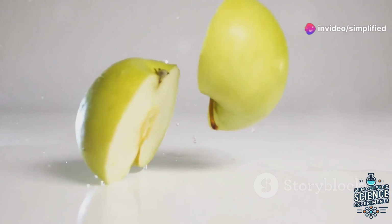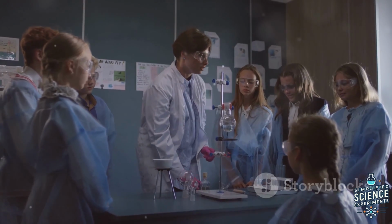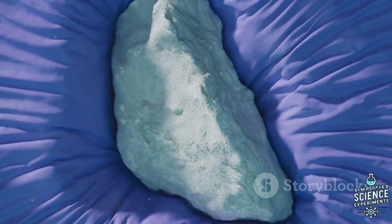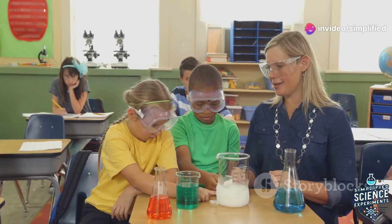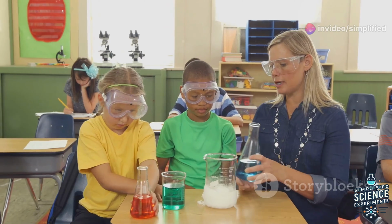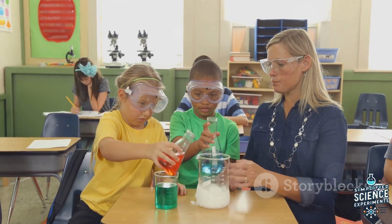Let's find out. For this experiment, you'll need a few basic items: two objects of different weights, say a tennis ball and a rock, and a safe place to drop them from different heights. Safety first, of course. Make sure there are no students standing directly below where you're dropping the objects.